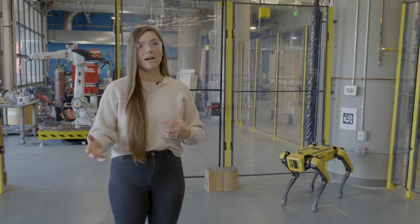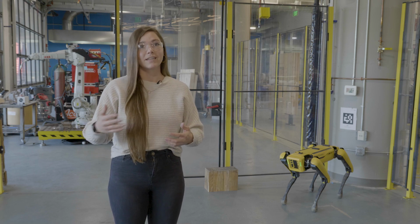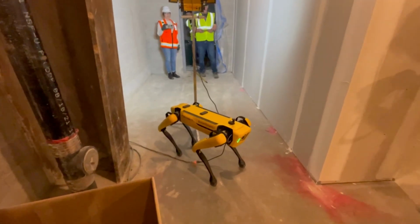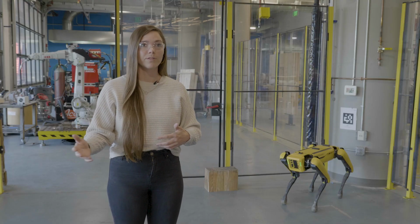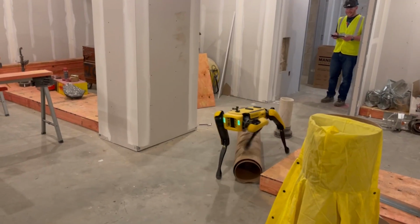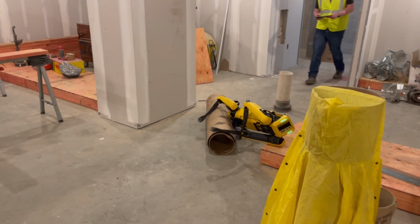Wherever Spot seemed to have a problem was also indicative of poor housekeeping. So if there are a lot of cords on the ground, if there's going to be a large open exposed hole, those are all things that Spot is not going to handle well, and also things that we shouldn't have on our site if we have good housekeeping.